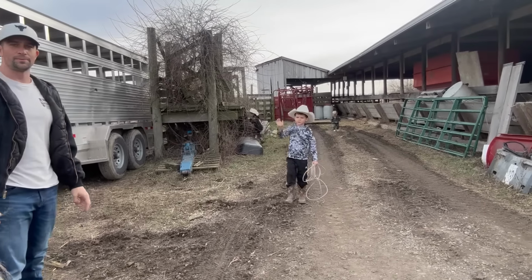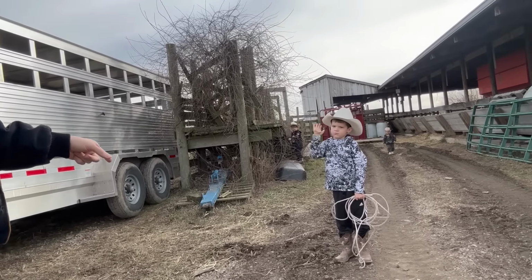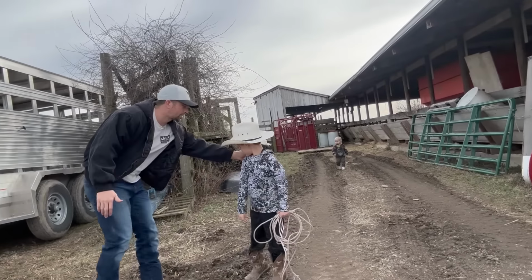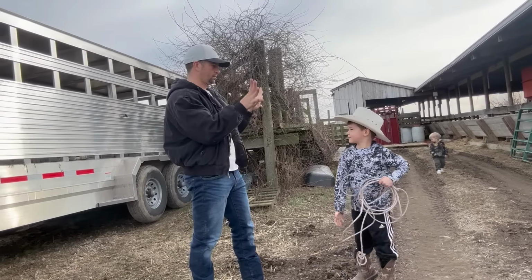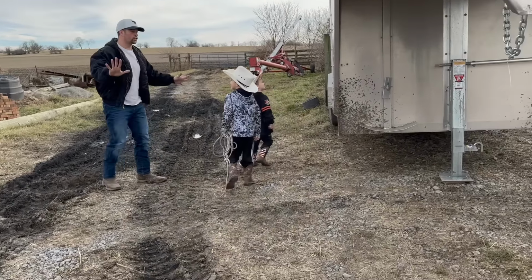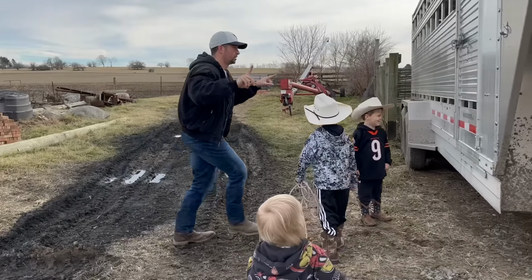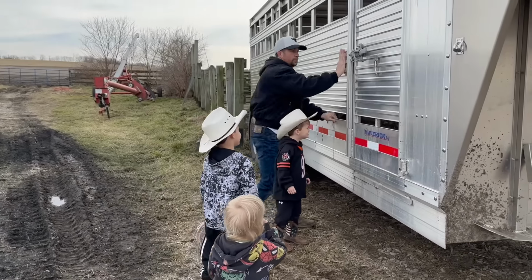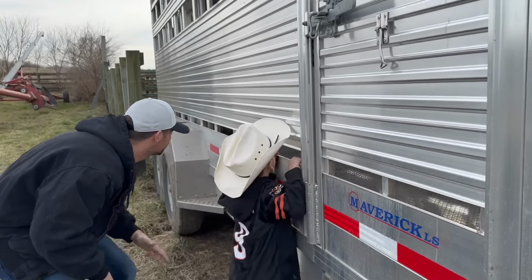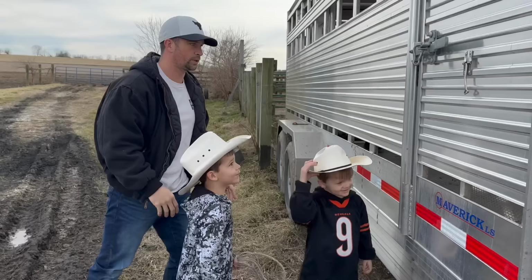Oh, good job. Look. Good job. You look like a cowboy already, big guy. And look, you already got straw stuck to you. Be ready, okay? These aren't just calves, they're bulls with horns. Alright, ready? Wait, peek in there. Can you peek in? Look at it. Careful. You better get that lasso ready, son.